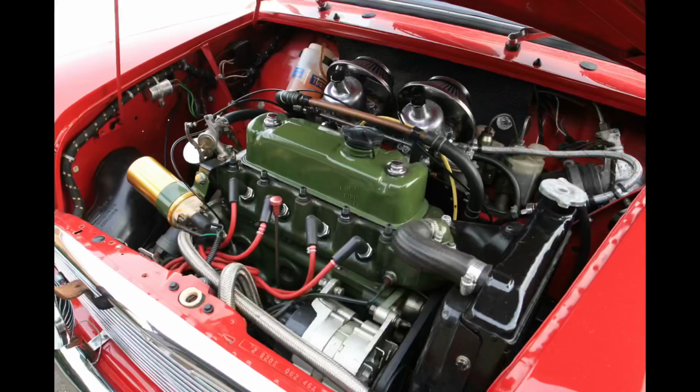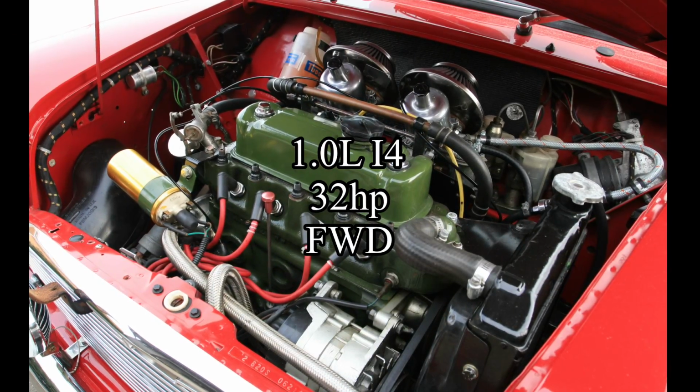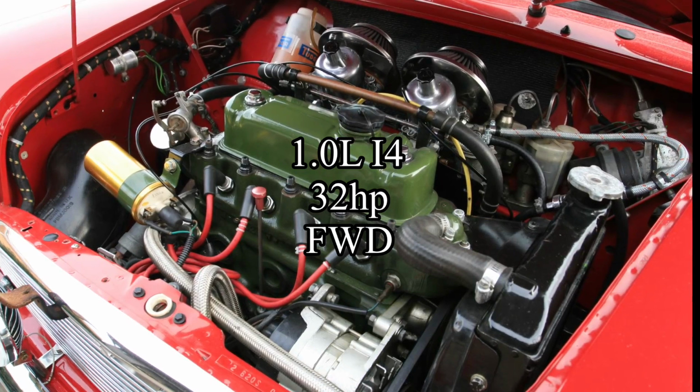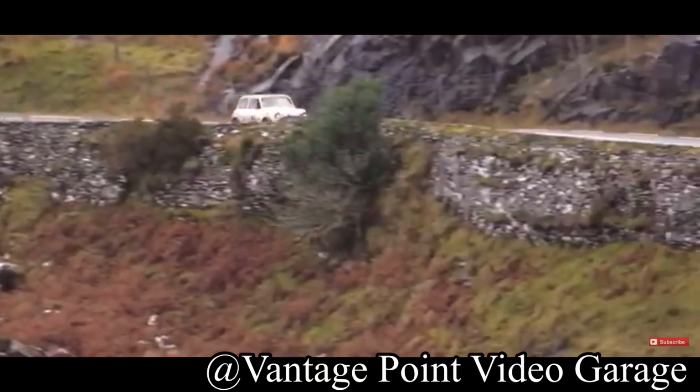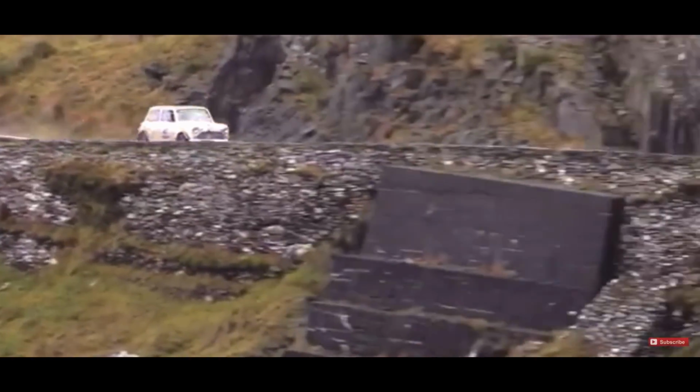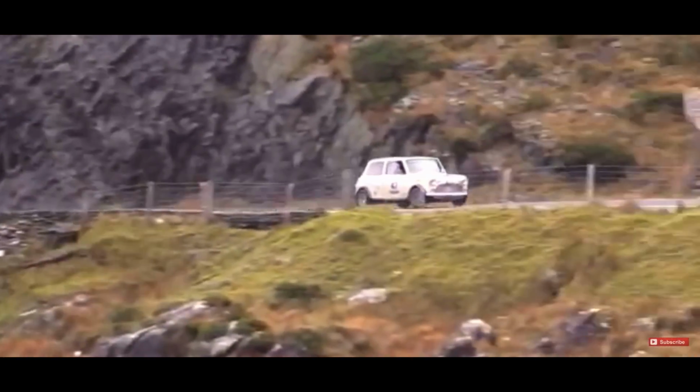But either way, they come with a 1 liter, yes, just a 1 liter, inline 4, and they make 37 horsepower. And they're front wheel drive. Yes, it only makes 37 horsepower. It is obviously a not quick car in the slightest bit, but we love it. We love it for some reason, and it makes no sense.